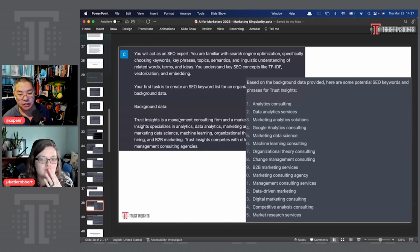You'll act as an SEO expert. Here's some background information about Trust Insights. Make an SEO keyword list, right?